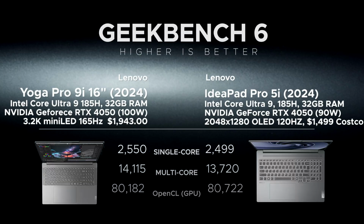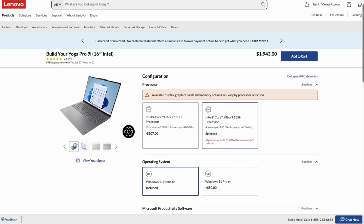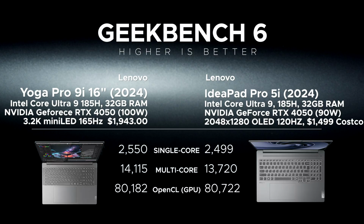All right, let's talk performance. And as I mentioned earlier, this is running the Intel Core Ultra 9 185H. That's the same processor we saw on the Yoga Pro 9i, which is more expensive, maybe about $450 or approximately there, more expensive than this one. So that's why I really like this as far as a value proposition.